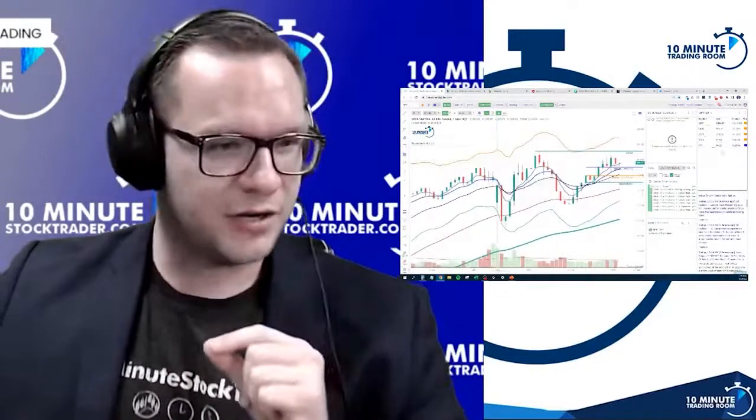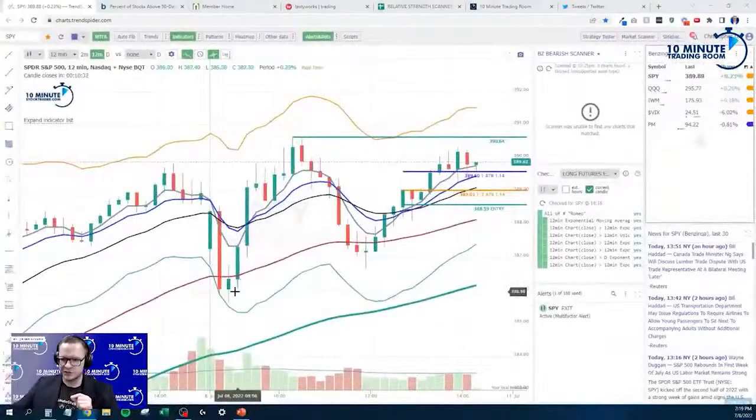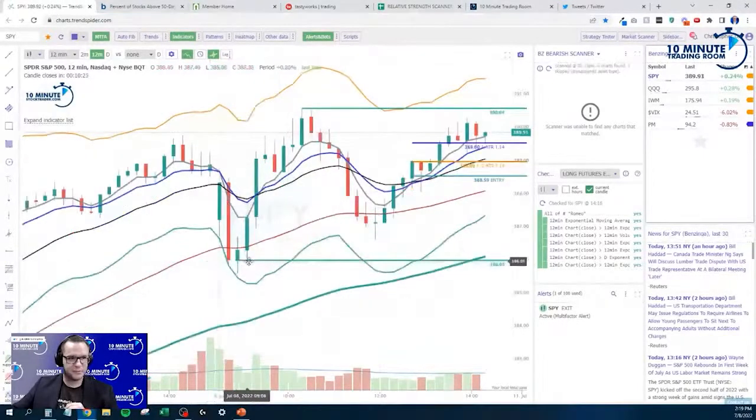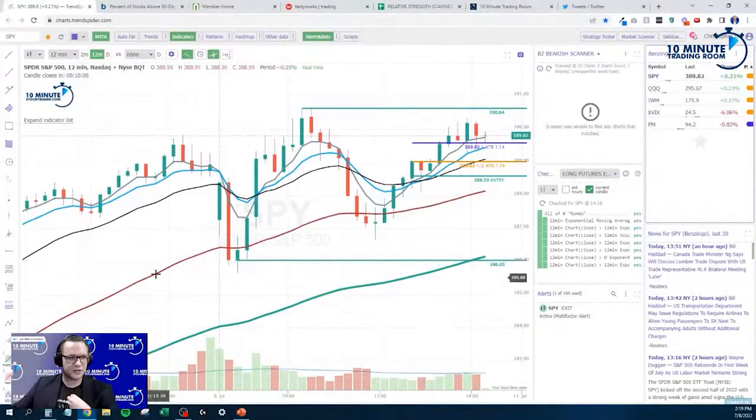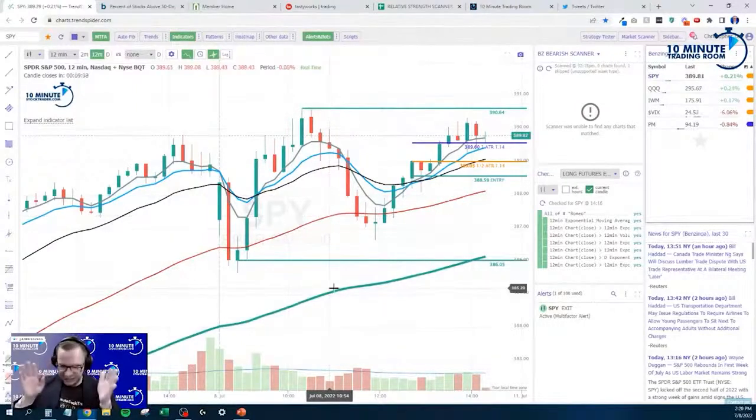I had a trade on short the ES when the SPY was around 386.05 down here. Okay, let me clean this up a little bit, make it a little easier to see. So that was my entry point going short. And as you can see, it was trending down. My mistake, which glaringly became obvious later on, was like, Chris, this is a long-term uptrend. Why in the world are you going short? And I was like, oh, okay, I get it. I didn't see it before, but I see it now. Totally goofed up on that.